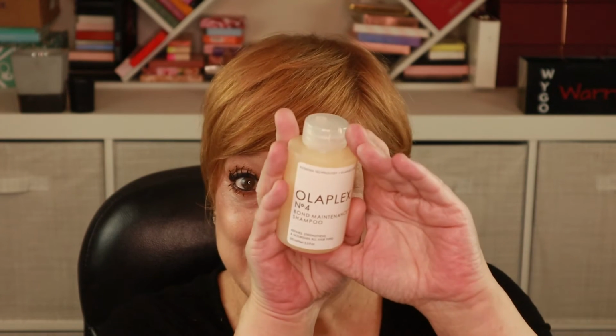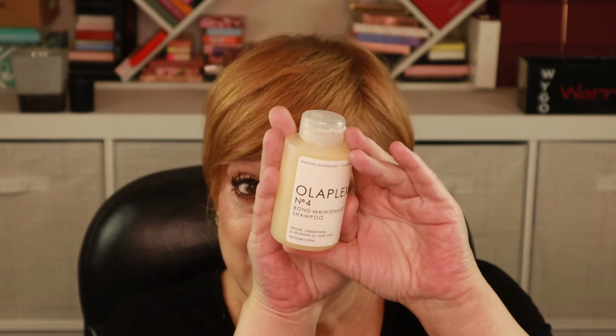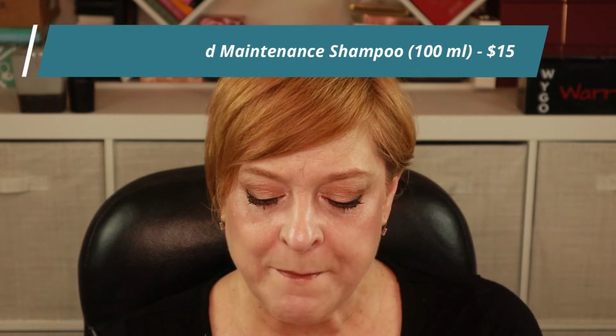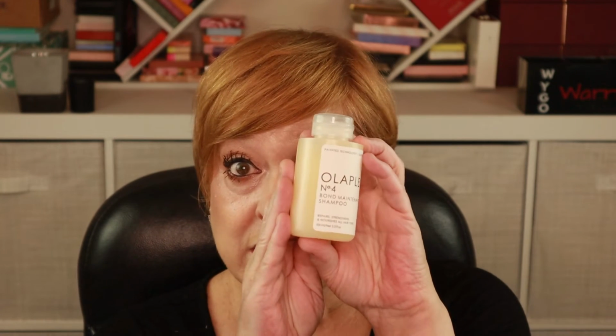All right, this next product, a lot of you who are into hair care products are probably going to love. This is from Olaplex, and it's number 4, which is a Bond Maintenance Shampoo. Oh, yay. Okay. Shampoos I will use. Deep conditioning masks or anything that has to sit on your hair for lengthy periods of time, or is meant to use when you blow dry your hair, yeah. But a shampoo I can get into.